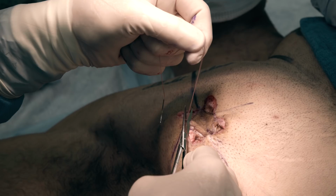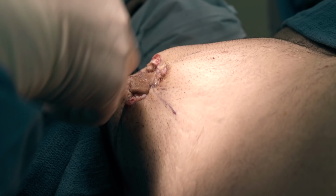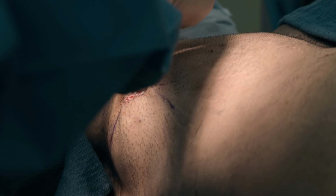Good, so that's there. So we're just going to clean, and it's going to keep on going. It's called purse stringing this closed. And a little bit of bumps and lumps from the purse string, those go away. Those flatten out nicely.